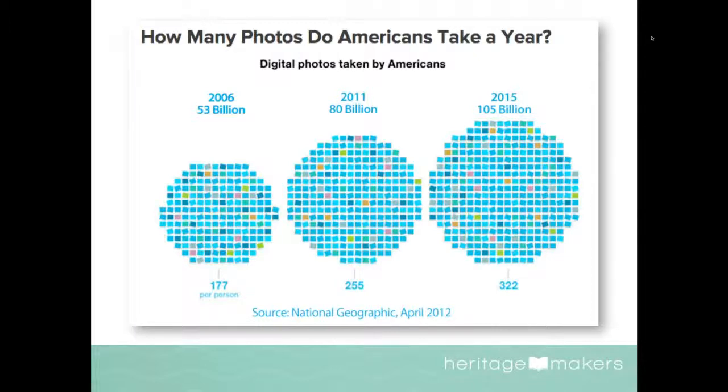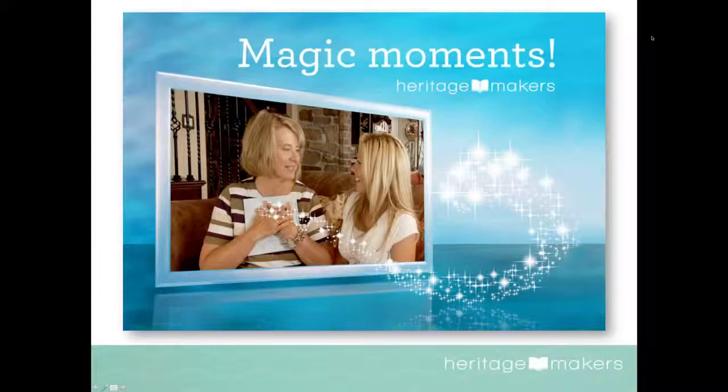So people are anxious to share them. But, you know, on Facebook and Instagram, those photos are sort of fleeting. They're only up there for a little while, and then they're gone. Well, that's why Heritage Makers is so great, because we help people create magic moments. We help people take their photos and celebrate them in all sorts of different ways. Storybooks, cards, calendars, you'll hear more about that.